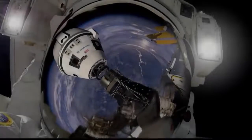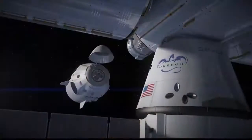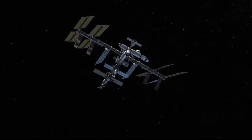The two docking ports will provide redundant parking spaces for U.S. commercial crew vehicles that will augment the transportation of astronauts to and from the orbital outpost and the expansion of research capability on the International Space Station.